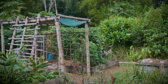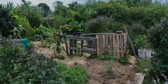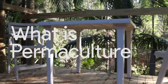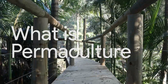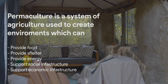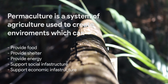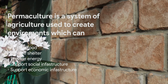Permaculture is both a practice and a philosophy. As a practice, permaculture is a system of agriculture that implements a key set of design principles. As a philosophy, permaculture is about supporting the earth and humanity. This means establishing environments that are highly productive and stable. These environments are intended to provide food, shelter, and energy, and to support environmental, social, and economic infrastructure and sustainability.